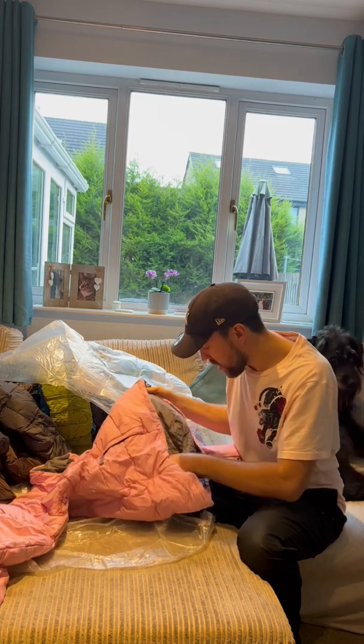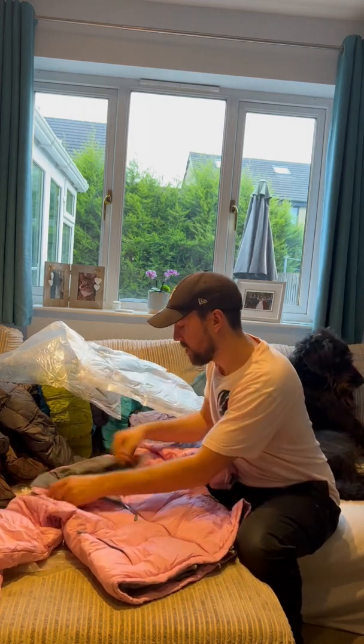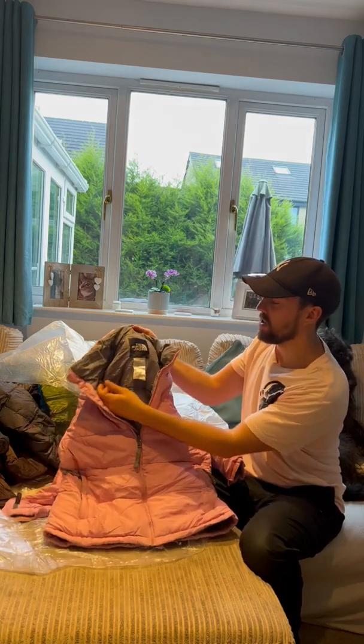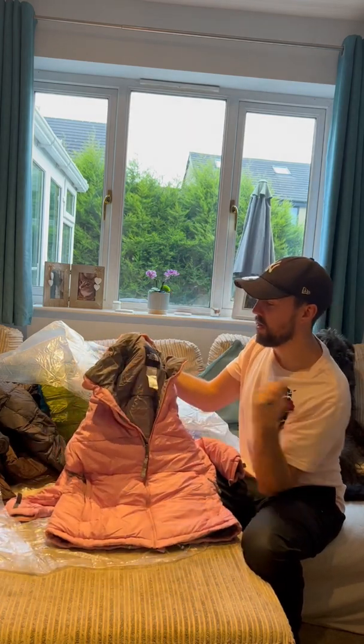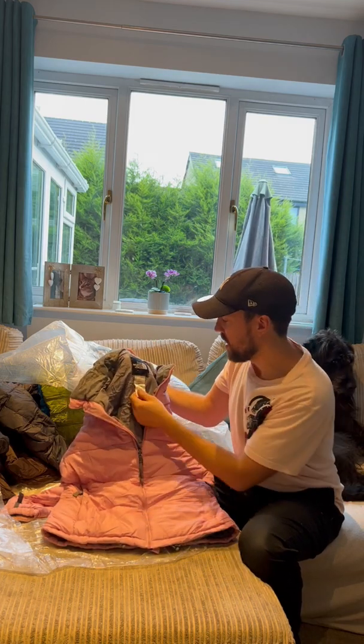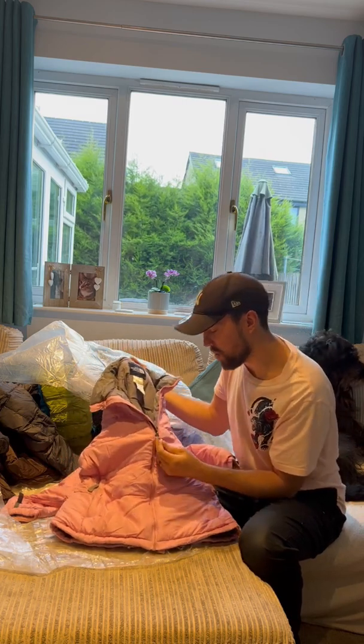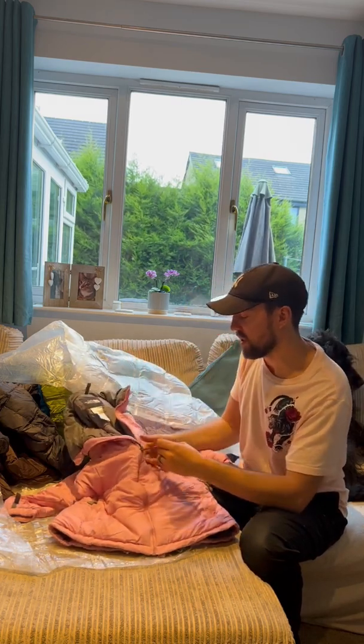Can't see the inside labels, I wonder if they've been cut out. But you can see from the logo, it's one of the older logos, it's got a bit of feathers and it needs defeathering, but I've got some lint rollers that will do that well enough. Women's medium.